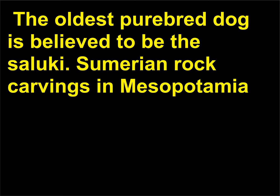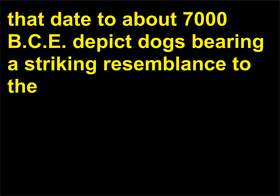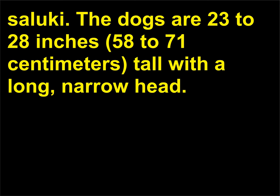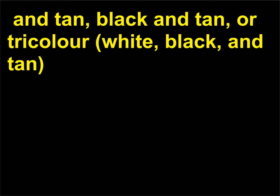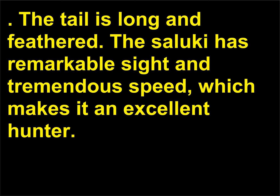The oldest purebred dog is believed to be the Saluki. Sumerian rock carvings in Mesopotamia that date to about 7000 BCE depict dogs bearing a striking resemblance to the Saluki. The dogs are 23 to 28 inches, 58 to 71 centimeters, tall with a long, narrow head. The coat is smooth and silky and can be white, cream, fawn, gold, red, grizzle, bluish-gray, tan, black and tan, or tricolor, white, black and tan. The tail is long and feathered. The Saluki has remarkable sight and tremendous speed, which makes it an excellent hunter.